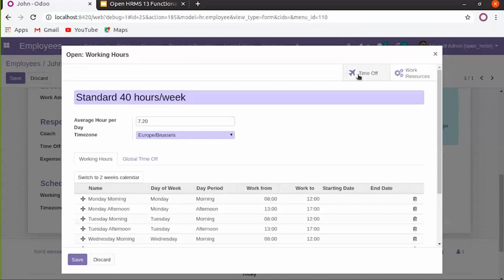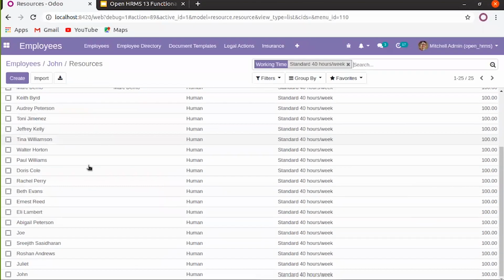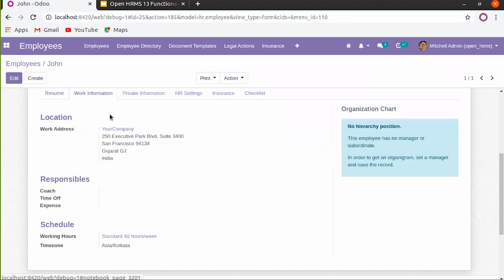Then we have options here to see the time of person of this particular shift or this working hour schedule, or we can also find the details overall working under this schedule. For example, I can show you on that one. So you can find all the employees working under this schedule. So it is very easy to change a schedule and you can find all the details from there.